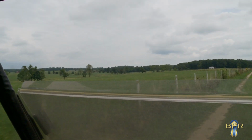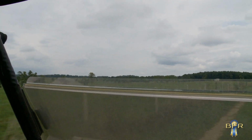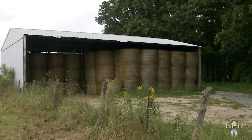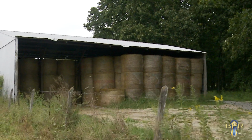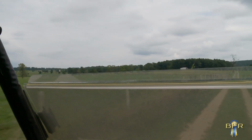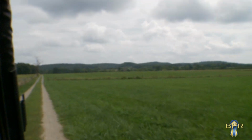We have about 60 beef cows down here. About two-thirds of them are fall calving cows. The other third have their calves in the spring. I raise quite a bit of hay, cut a lot of hay, sell horse hay, and sell some cow hay, but a big part of it is sold as horse hay.